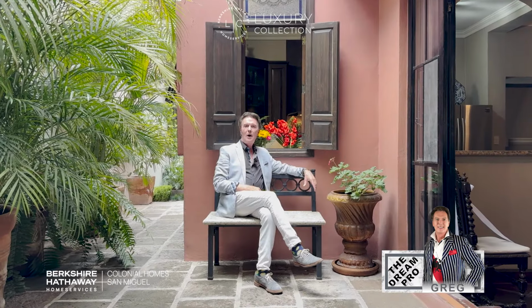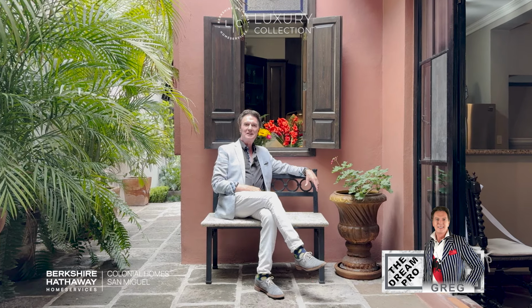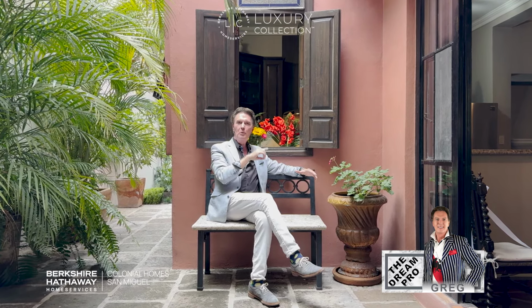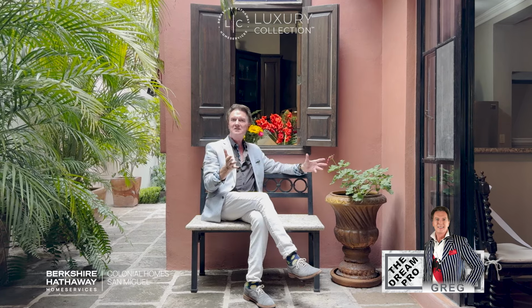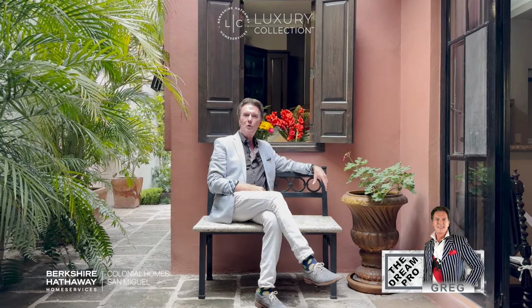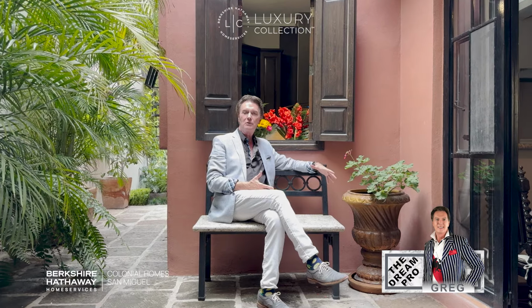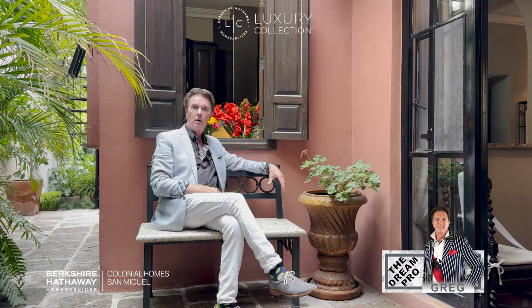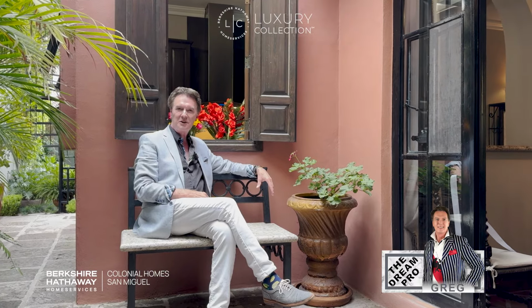Team, we're back. Now we're inside Casa Lua. I wanted to show you this great little sitting area, and notice that the window behind me has no glass. It's an open window that opens directly into the kitchen. It's kind of a cool concept here in San Miguel where we have lots of indoor-outdoor connectivity. Casa Lua, in fact, has a terrace on every floor. We've got four levels of terraces, so it's phenomenal.